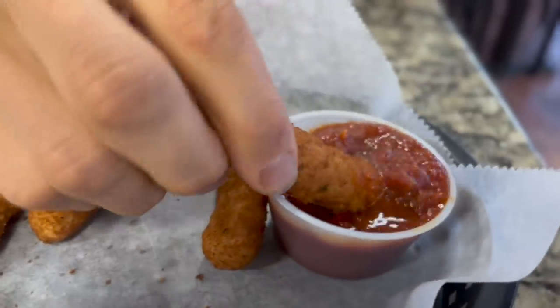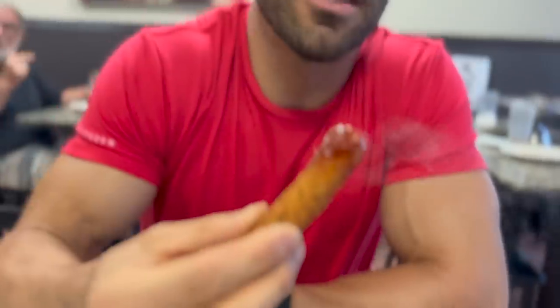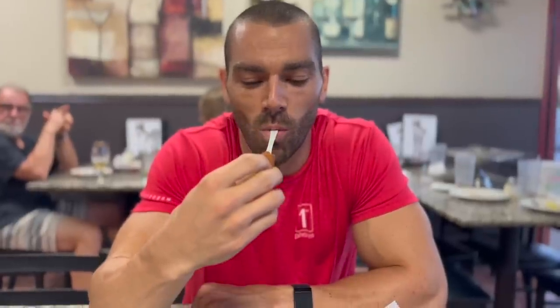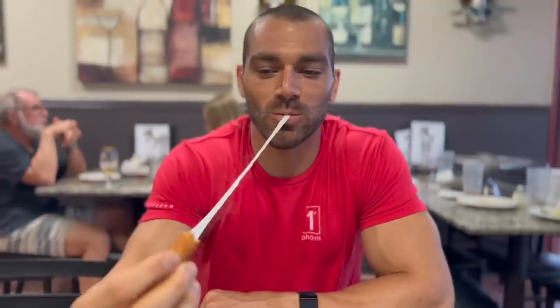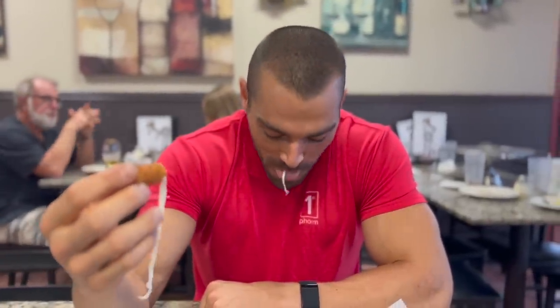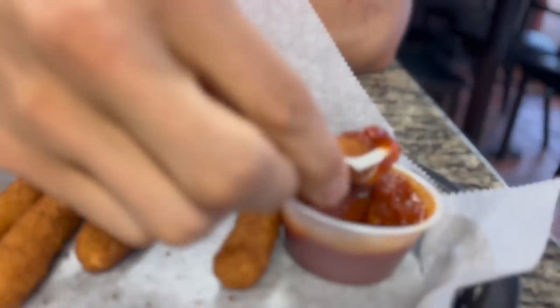Really hot, but it's really delicious. Bro, to be honest, it's probably been like, what would you say, like 6 months since I had one of these? Really? It's so good. Cheese, man. Cheese and gluten. So good.